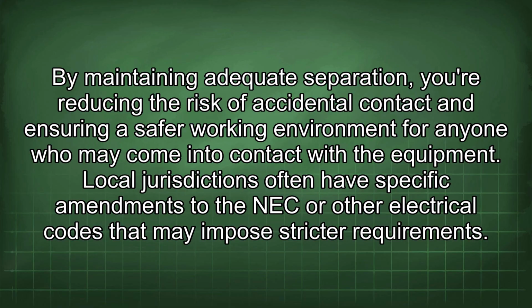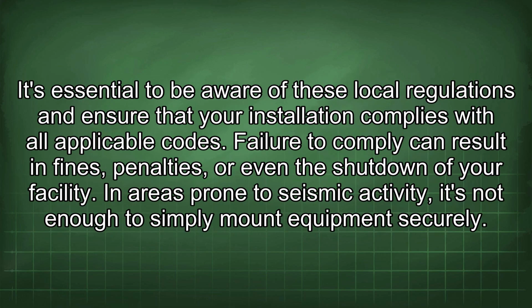Local jurisdictions often have specific amendments to the NEC or other electrical codes that may impose stricter requirements. It's essential to be aware of these local regulations and ensure that your installation complies with all applicable codes. Failure to comply can result in fines, penalties, or even the shutdown of your facility.